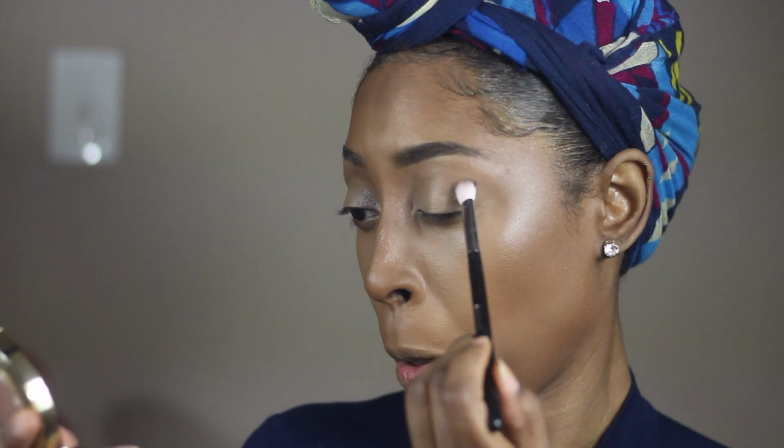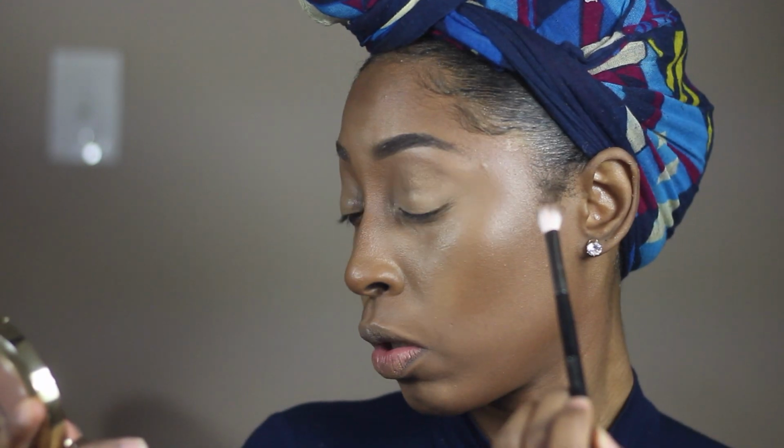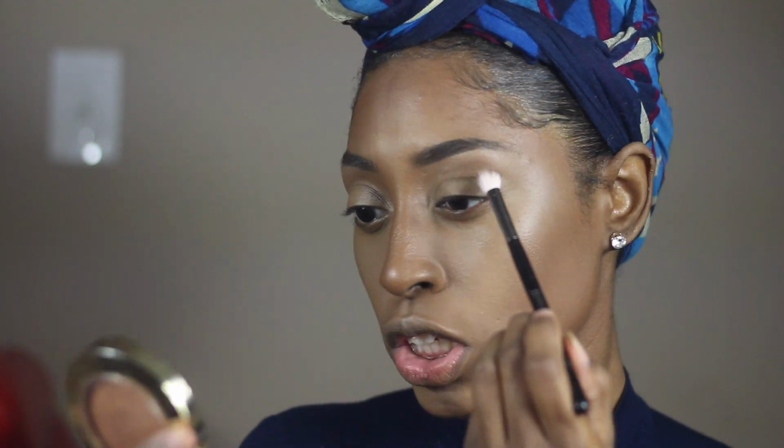So I want to go in with the shade. All of these are like shimmers. So I'm going to go in and use this shade, this deep brown shade in the crease. And this is the eye that is primed. Oh, look at that pigmentation. I mean, you usually don't go in with a bunch of shimmers, but we're just trying this out. The pigmentation is definitely looking good, you guys.